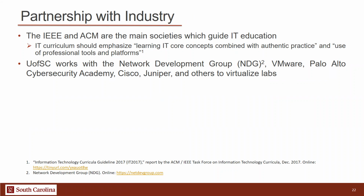Now, partnership with the industry. Again, in my role as a faculty in the Integrated Information Technology Program, I also like to show my students some professional tools they might find in their careers and positions. So the IEEE and the ACM state that the IT curriculum should emphasize learning IT core concepts combined with authentic practice and use of professional tools and platforms.